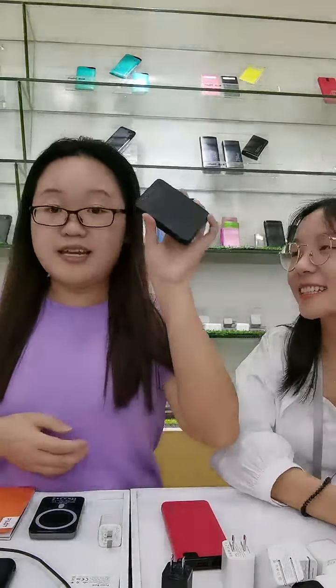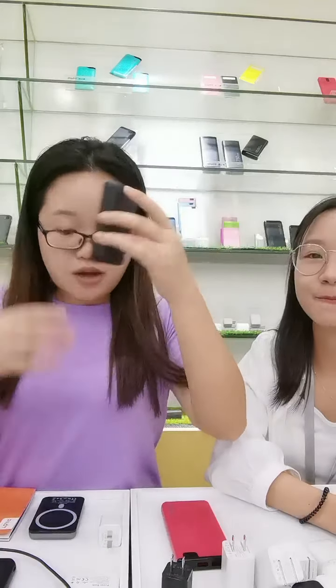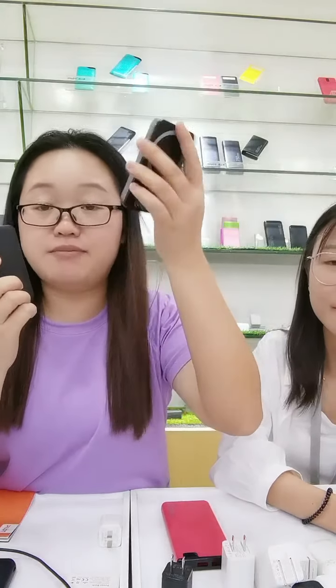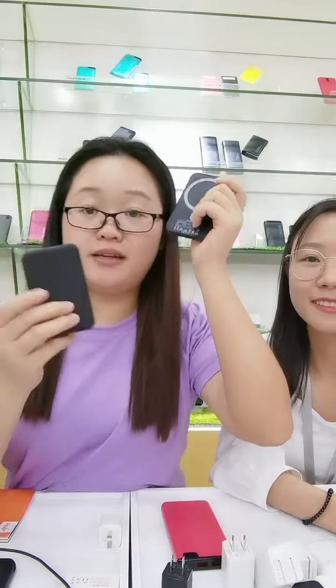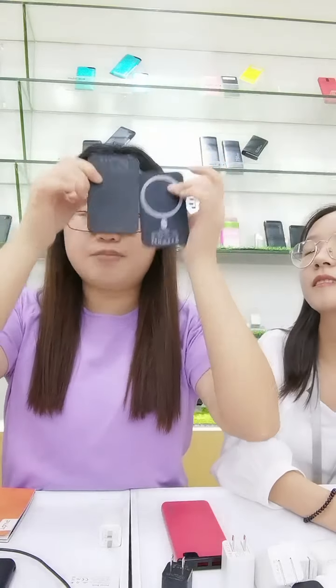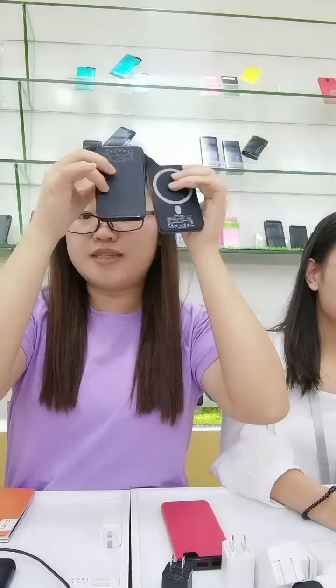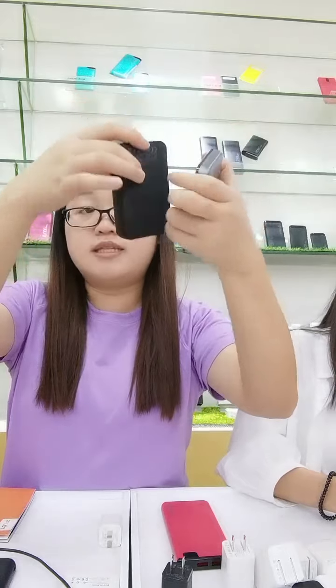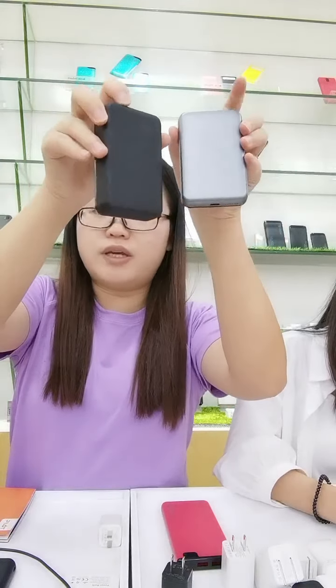Okay. Hi, Ellie from Pilot. And just now I presented the small size 5000 milliampere MagSafe power bank. And it has a family brother here. Its bigger size is this one is 5000 milliampere and this one is 10000 milliampere. So it's same look. So just different color, we can do different colors.